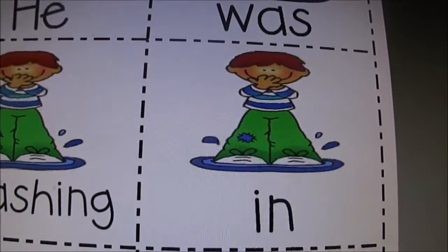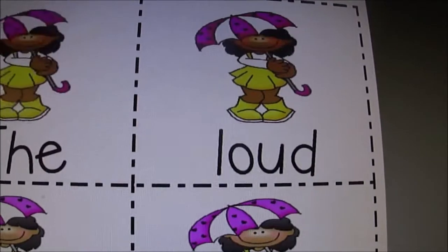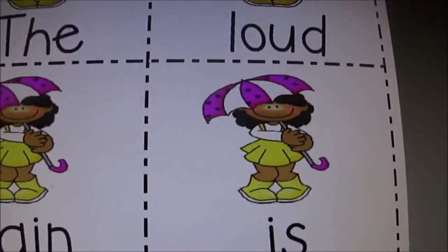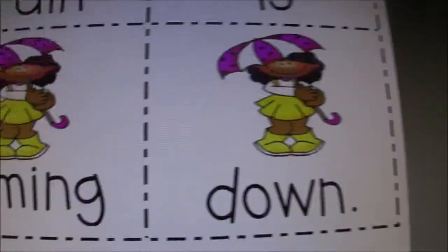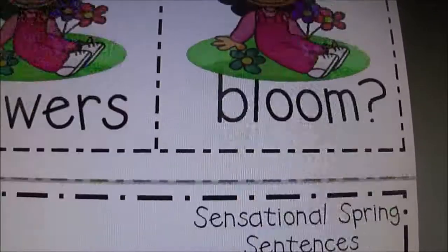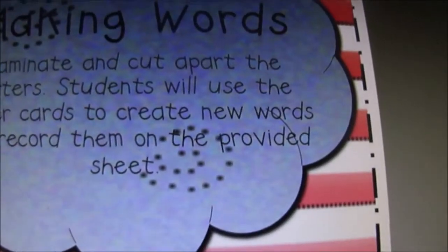These make sentences once you unscramble them. So they're going to unscramble them and write them. The loud rain is coming down. So, five sentences. They unscramble and write them in there. So it gives them writing practice. So anything like this that I don't have to teach, I'm all for it.